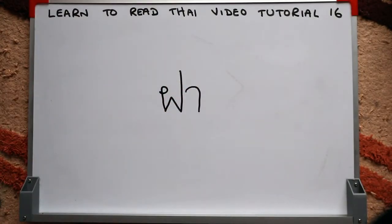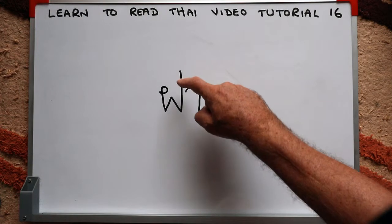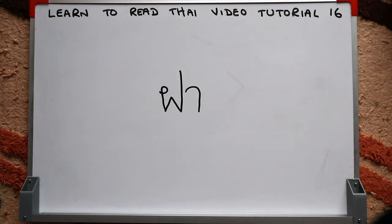Well, this one is very similar, but you should have noticed that with this consonant, it has the little loop on the inside, so it's not the same as the previous word. ฝา. Okay, so it's the same basic sound. We've got an F initial consonant and a long R, but a different tone.